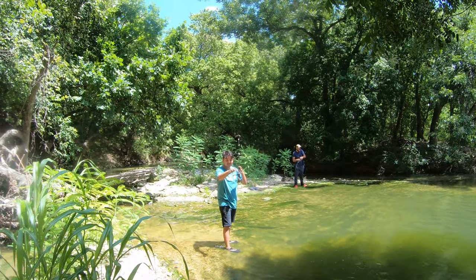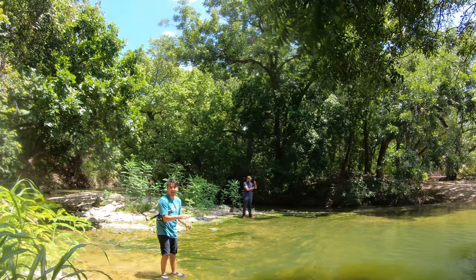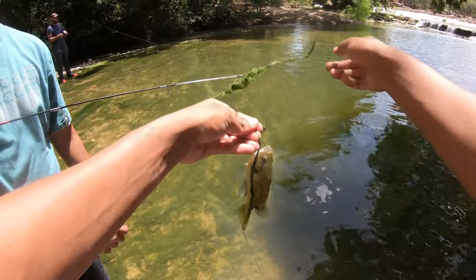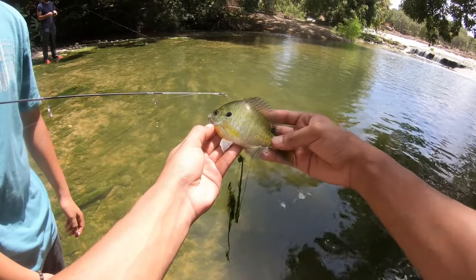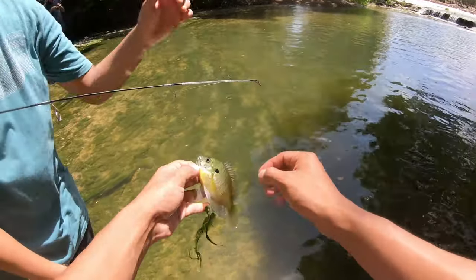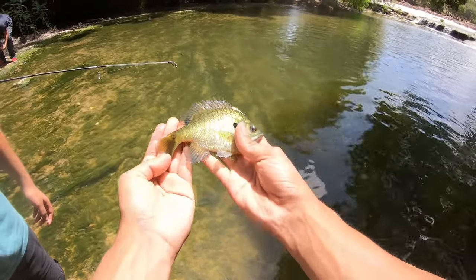And nothing. Oh, yes, nice one. Double dove, look at that, right behind you. Yeah. Yes, sir. Awesome. Okay, so we caught a different species in here. It looks like a bluegill because of the little stripes. That's a pretty one. Look how round it is. He came alive. All right, so there's not just longear in this little pool. There's also bluegill.